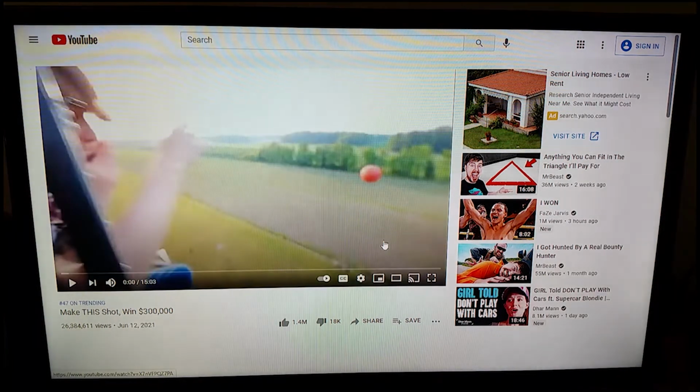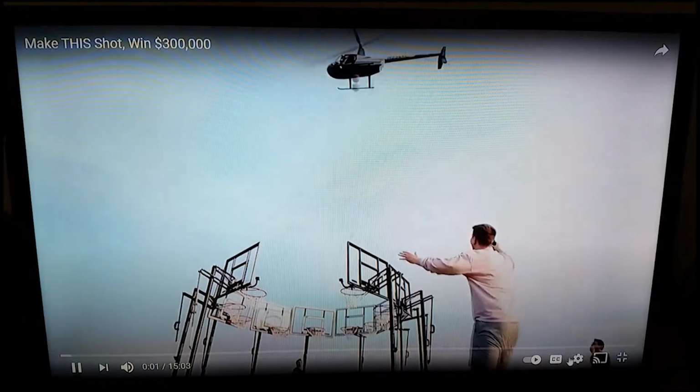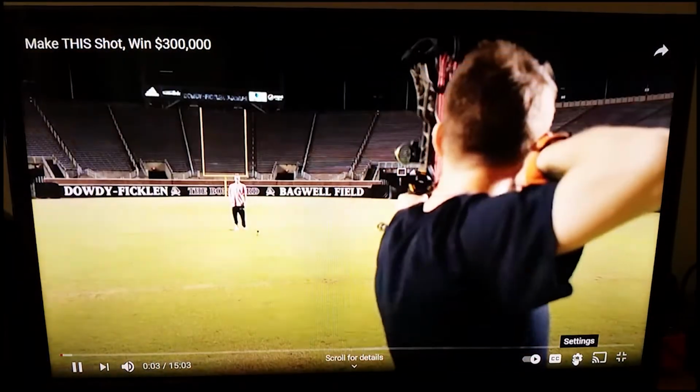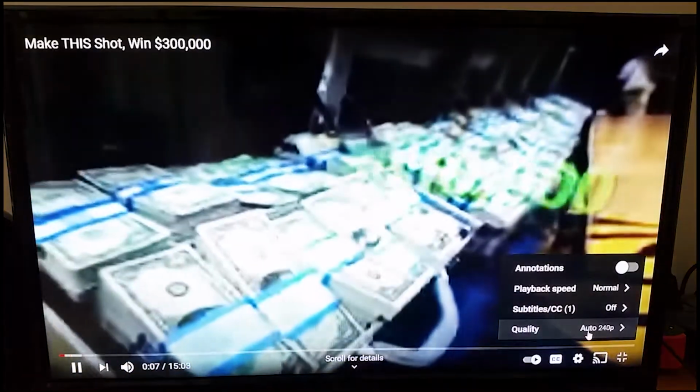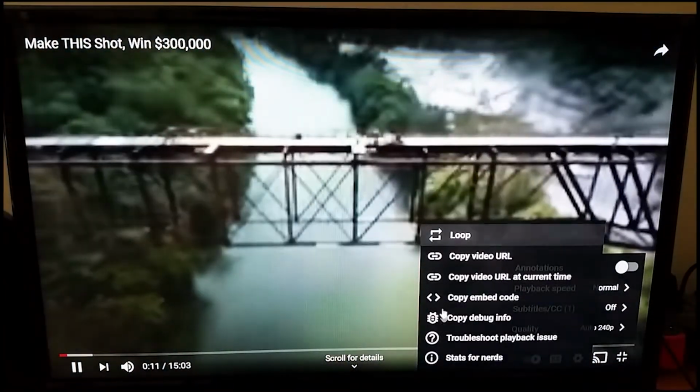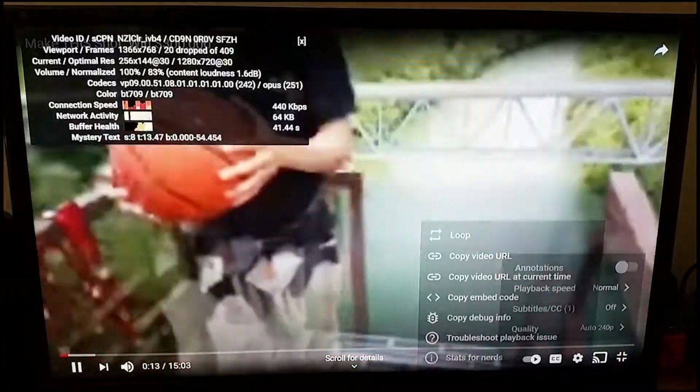If you make this shot, you win money. And every time someone misses a shot, I add $10,000 to the prize pool. We're currently on top of a hoop. I'll give you $10,000. 10 grand? All right, bet.